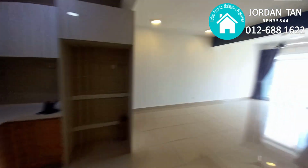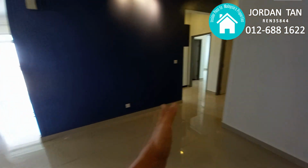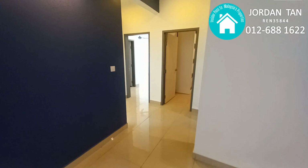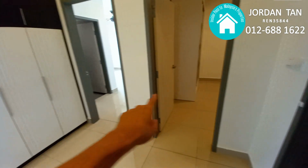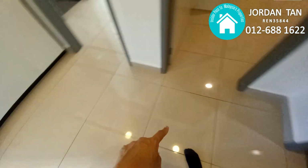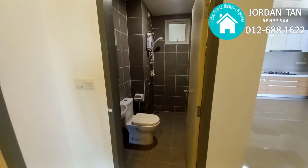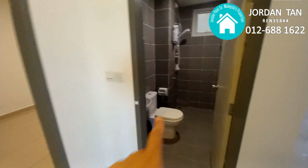Okay, let's go. So now we are going to look at the right side. In this area here there are actually 3 rooms, 1, 2 and 3. So just by standing in the middle here you have access to all the rooms plus the bathroom. Okay, so now I will just show you the right side.